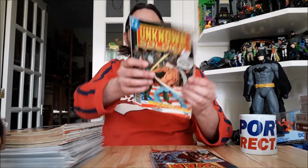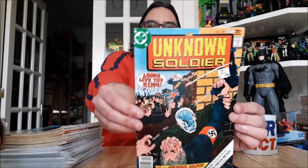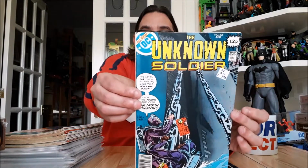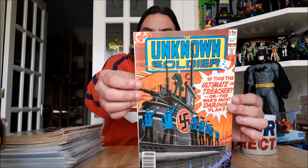These are all £1 each, mind you. 70s comics. Unknown Soldier 209. These are from Oxfam, which is a notorious rip-off charity shop. Unknown Soldier 207. Yep. That was a fine, Stooge. Had them sitting there for 99p each. I was like, I will take them all. Unknown Soldier 226. And I really didn't read war books and stuff back in the day, so I haven't read any of these. Unknown Soldier 233. Beautiful covers as well.